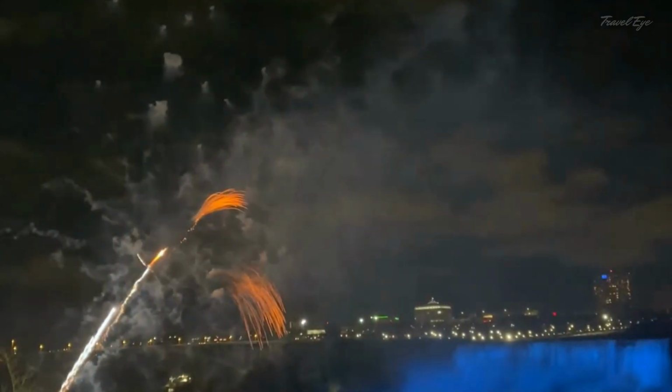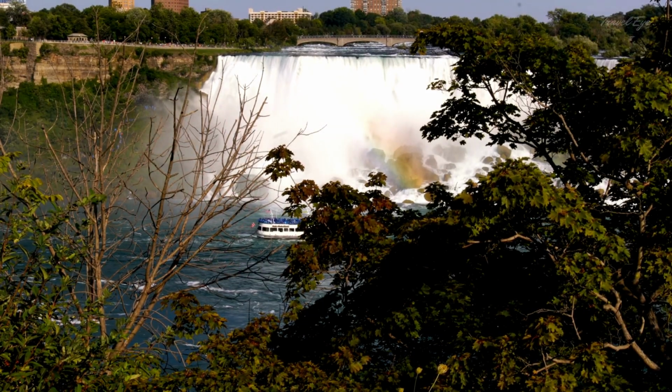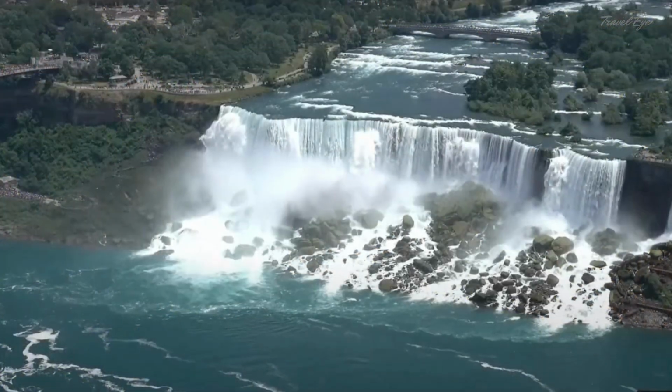The Rainbow Bridge, which links the borders of the United States and Canada, also gives spectacular angles of the falls. Journey Behind the Falls is a year-round attraction that offers a unique view of the falls from below and behind.